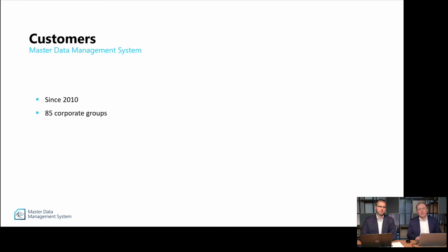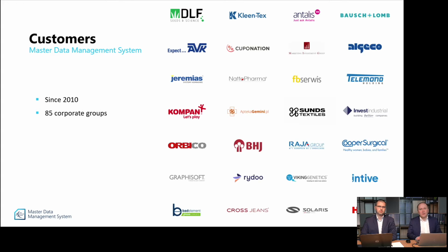Right now there are around 85 corporate groups that are using this solution. In these corporate groups, we estimate around 600 companies that synchronize data, and around 5,000 users that use the application that has the data with the MDMS as a tool to synchronize data.